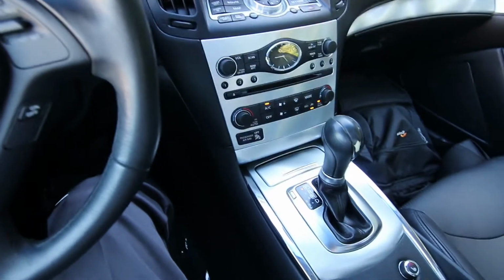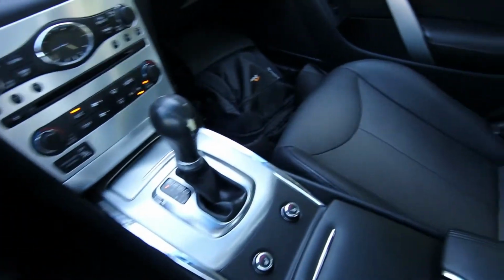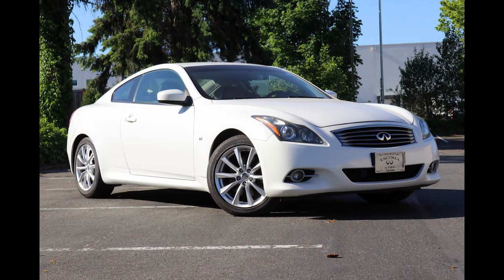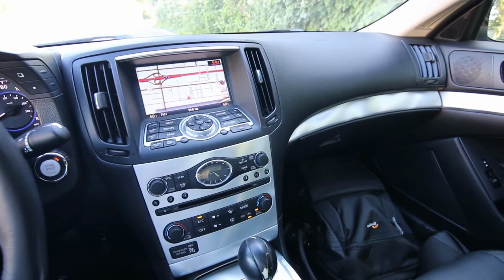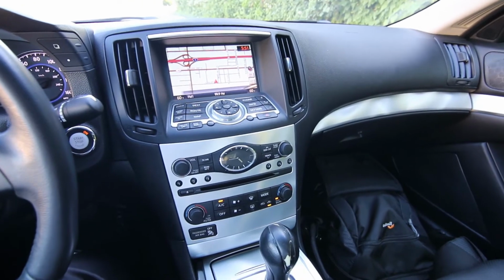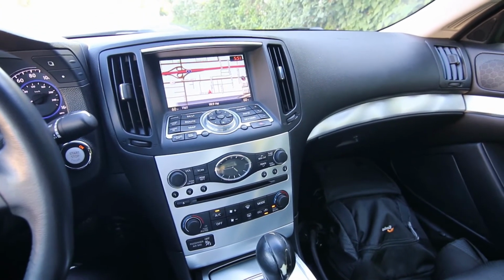Today I'm going to tell you about this lovely 2014 Infiniti Q60 that we have for sale. And you might be thinking it looks an awful lot like a G37 Coupe. Why are they calling it a Q60? Well, in 2014 Infiniti revamped all their model names. They decided to go for Q for cars and coupes and sedans, and QXs for SUVs and crossovers.